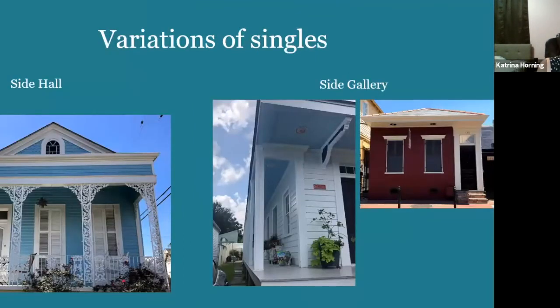These are variations of singles. On the left, we have the side hall, and the side hall is going to look a lot like a single, except it has an extra hallway running on the side. And this is going to be an interior hallway. That's definitely going to help out with privacy, for sure. In the front of the house, you're going to have 3 bays. You have 2 windows, 1 door.